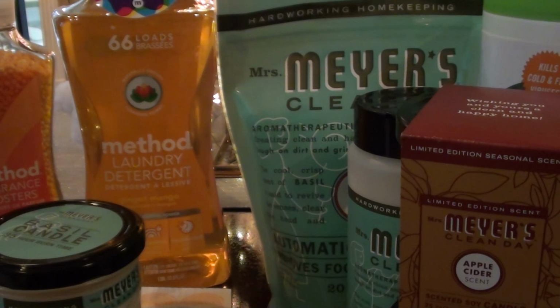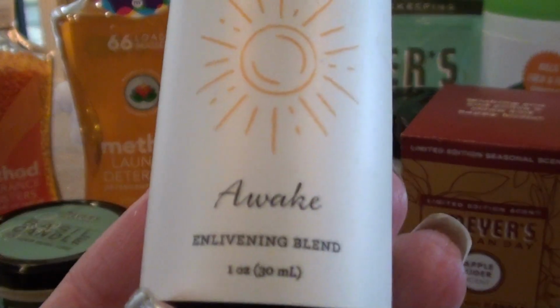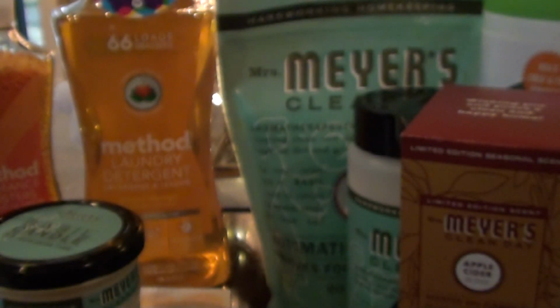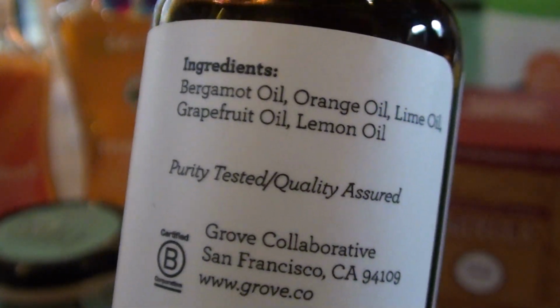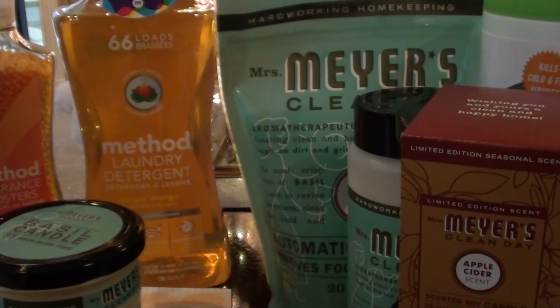Also, you guys know I've been diffusing oils lately, so I wanted to try a few of their essential oils, and the 2 I really wanted to try was the Awake, which is an enlivening blend, and this has bergamot oil, orange oil, lime oil, grapefruit oil, and lemon oil. Sorry, I've been really busy this morning and my hands are really shaky. I need to eat.